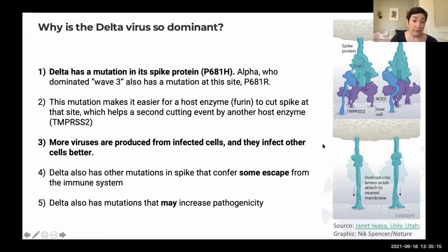And in fact, what happened with Delta, even more so than with Alpha, is that you make so much virus when you get infected that not only do more of your own cells get infected, but you're also much more likely to be able to infect others.